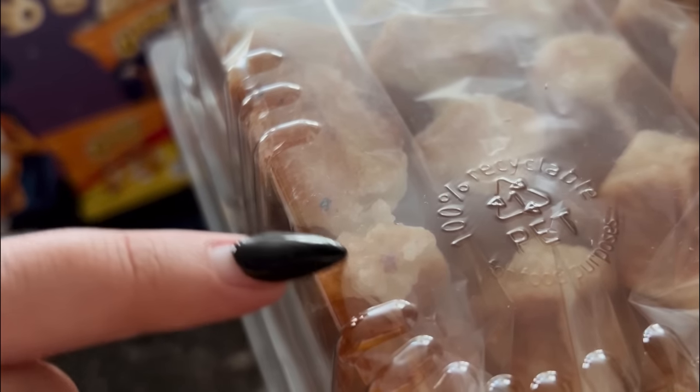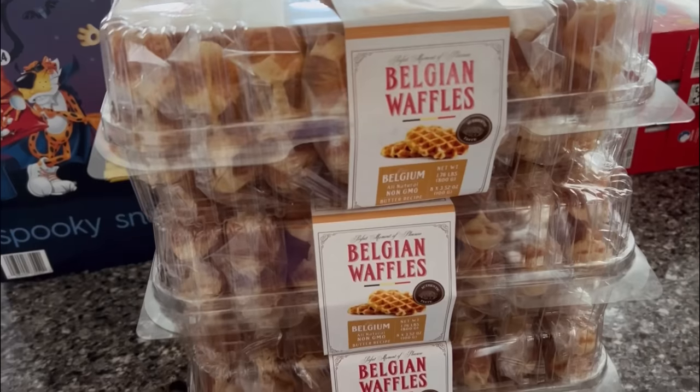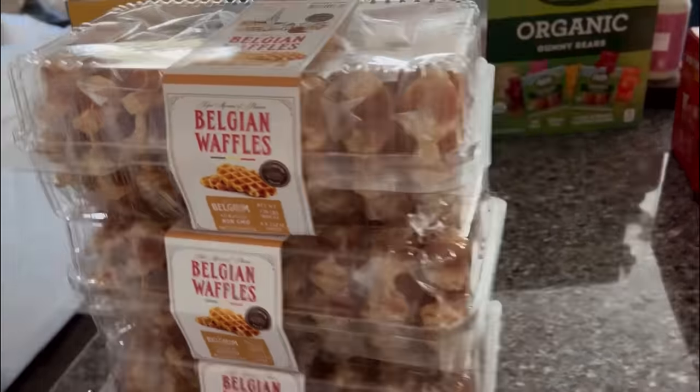I don't know if you can see those little crusties right there, but that is sugar. And oh my God, these are the greatest inventions. I just thought they were like plain Belgian waffles when I first picked them up. And I'm addicted. I'm obsessed.